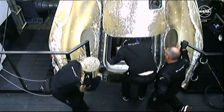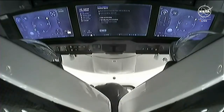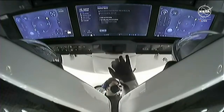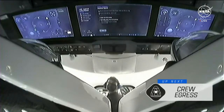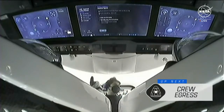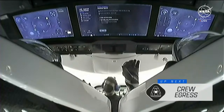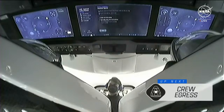And the side hatch is open for the first time in 199 days. Looks like we're getting some waves from Crew 7. First face they've seen back on Earth since August. Once again, this is their first breath of fresh air in several months, and once again, the first time that the side hatch has been open. The last time it was open was the day they went to space.